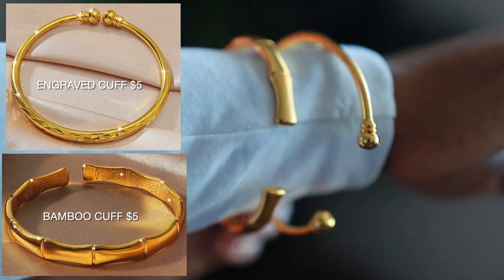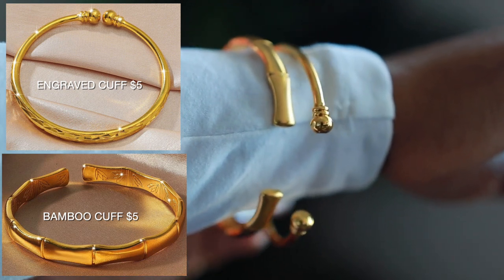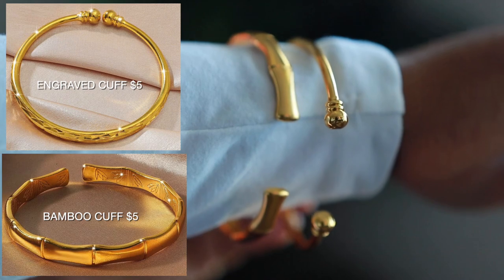But yeah, this one is like a bamboo style bracelet, and then this one is like engraved, so you guys will see that close up. But yeah, these are from SHEIN.